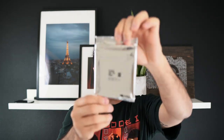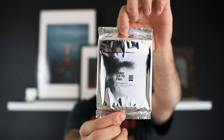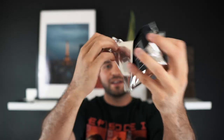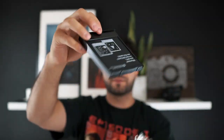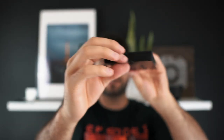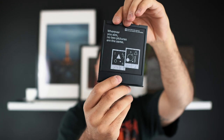All right, opening up the first pack of film. Color SX-70 film. Look at that bad boy. Look at how shiny that is. You can probably see yourself. The camera probably can't even focus on that right now. I am opening up the first pack of film to try out this camera. This is what the film pack looks like. It comes in 10 slides. The batteries are in the back right here. You can see the contactors. So those are the batteries. Holy shit.